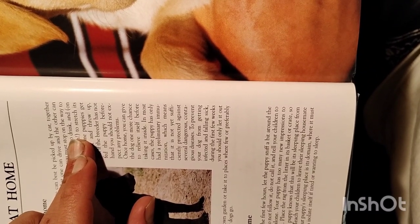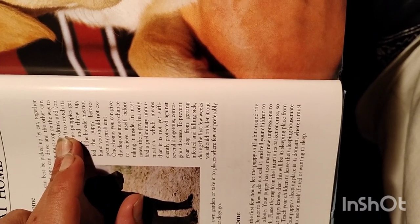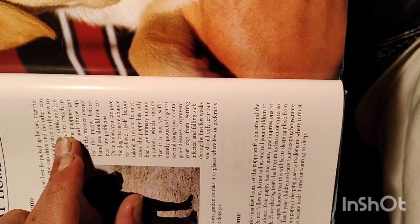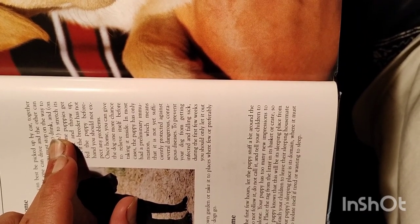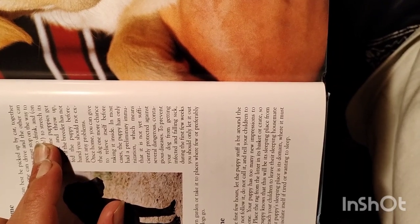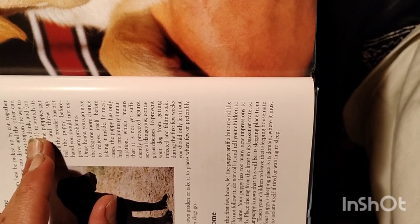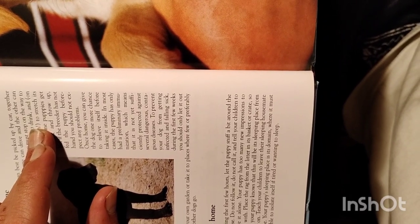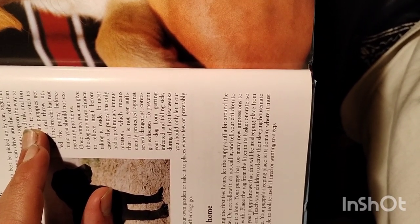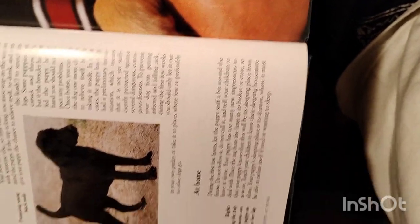In most cases, the puppy has only had a preliminary immunization, which means that the dog's immune system is yet not sufficiently protected against several dangerous contagious diseases. To prevent the dog from getting infected and falling sick during the first few weeks, you should only let the dog out into the garden or take the dog to places where few or preferably no other dogs go.